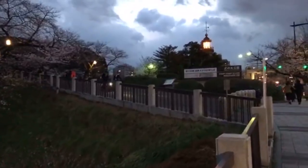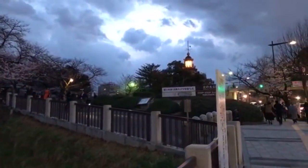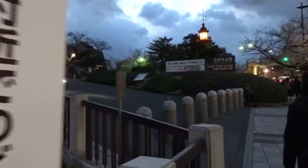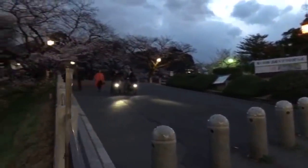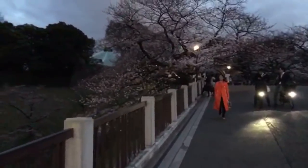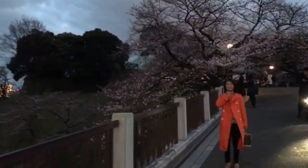And this gate, you can see it's just at sunset. And this gate is a very famous cherry blossom viewing area. So we're gonna share this together and take a look at the status. Where exactly are we with the cherry blossoms in the city of Tokyo? And it looks pretty promising.